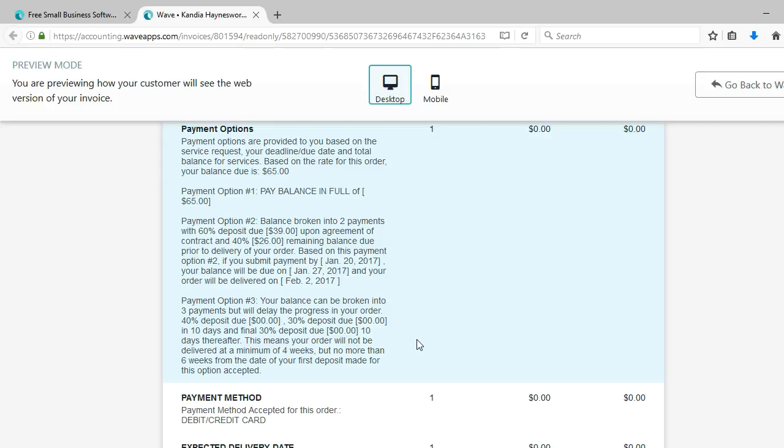So your balance can be broken into 3 payments, but will delay the progress in your order. 40% is required. So with payment option number 2, I am requiring a 60% deposit, whereas with payment option number 3, it's broken down a little bit smaller. It is a 40% deposit due.